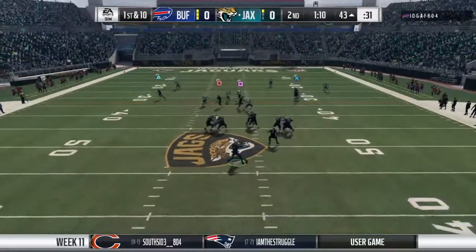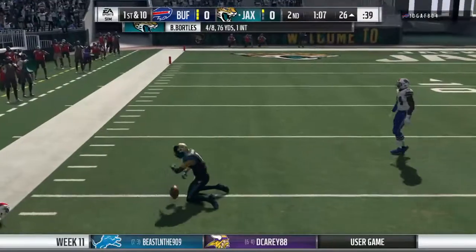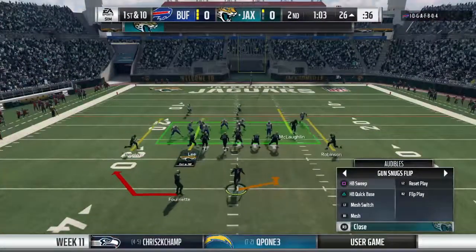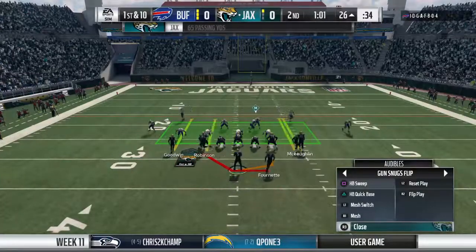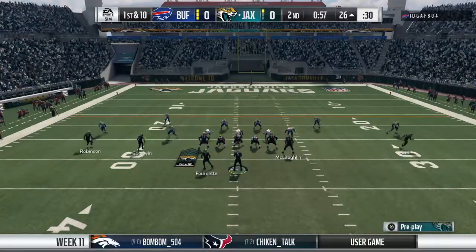Working from the gun, it's Bortles. Throw left side, caught by Goodwin. 17 more yards on that one as they keep the drive rolling. First down now, but that clock rolling. And now the passing game here in the second quarter starting to heat up a little bit.